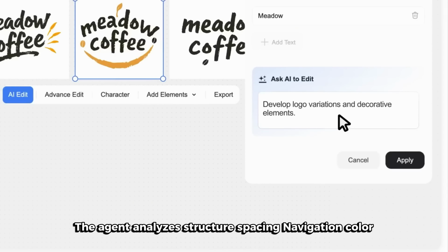Upload images or screenshots to anchor the aesthetic. The result? Landing pages, internal dashboards, prototypes, all produced with almost no manual work. It's faster than code copilots because the agent handles layout, spacing, and styling automatically.